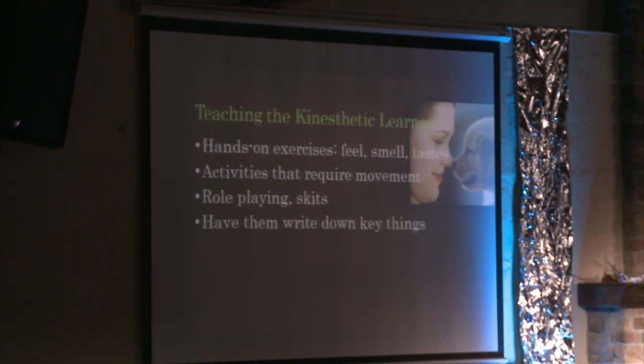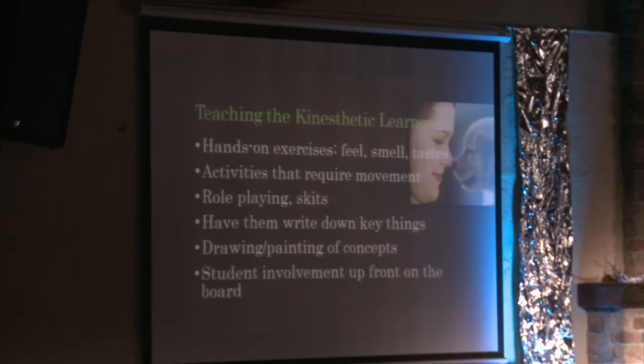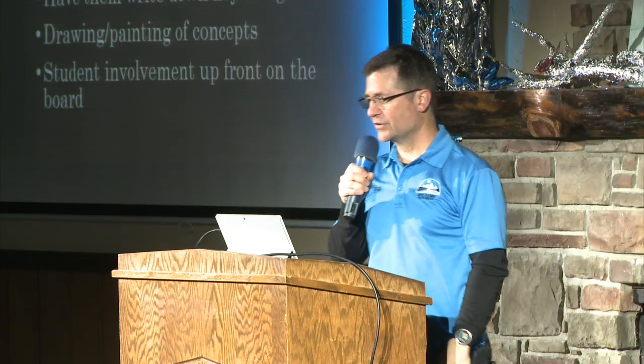Have them write down key things, because of that kinesthetic process of writing it down. Drawing, painting of concepts. Art projects. Love those. I heard a no. Student involvement up front on the board. And that's the last one of those, so I'll pause for a second if you're taking pictures.